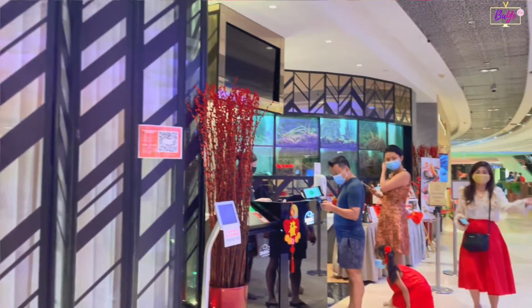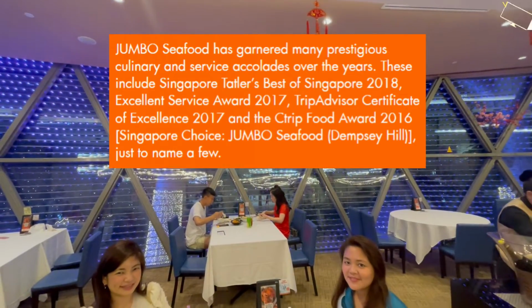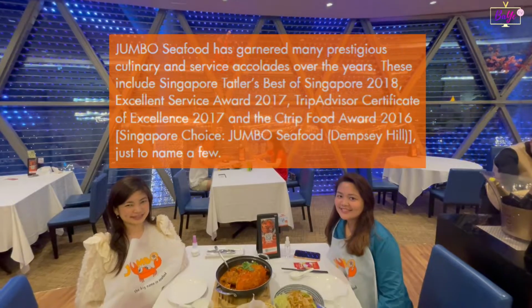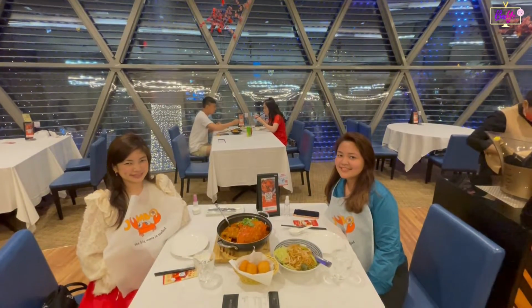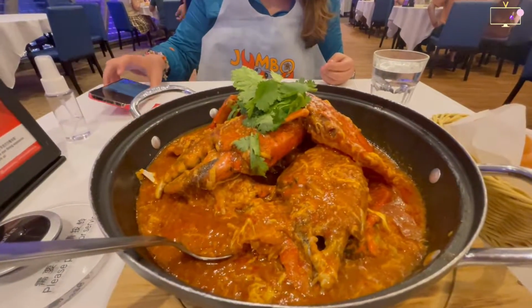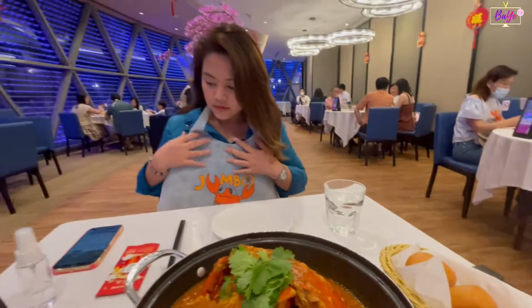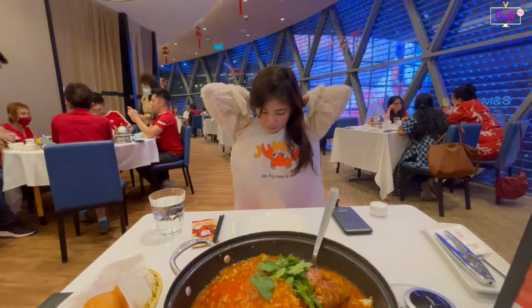Why Jumbo Seafood? Because it was awarded as the Singapore Tattler's Best of Singapore 2018 and TripAdvisor Certificate of Excellence 2017. To know if this is true, there is only one way to find out, and that is to try it out. The outlet in Ion Orchard has elegant, stylish interiors and a modern fine dining setup.